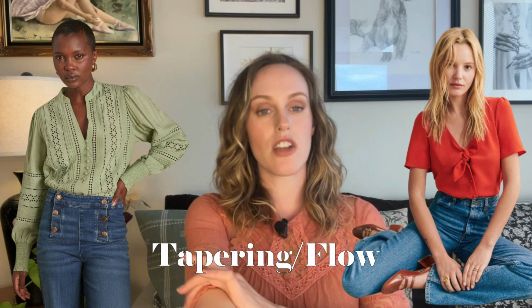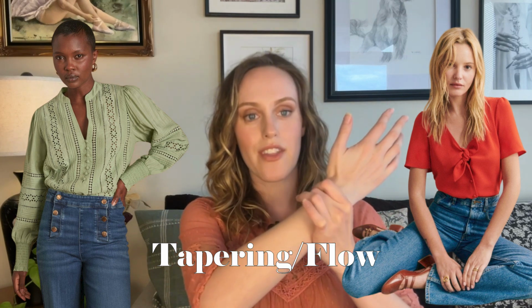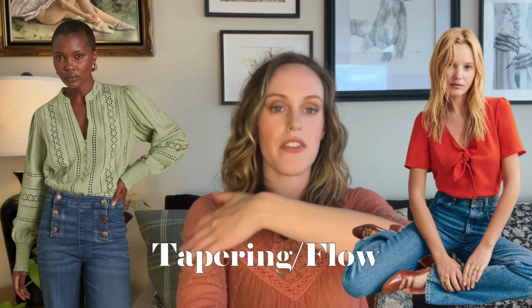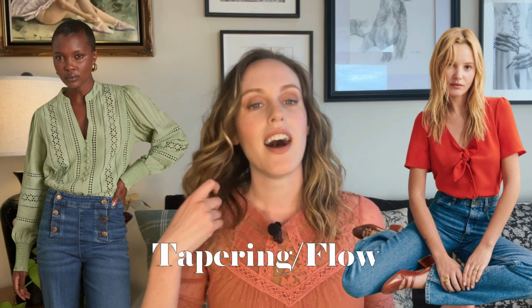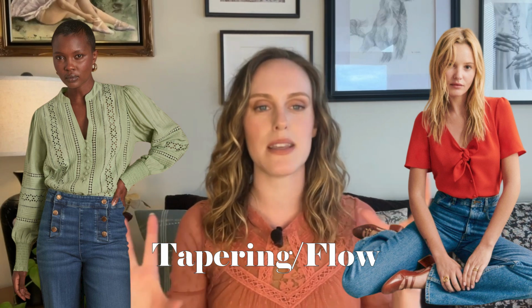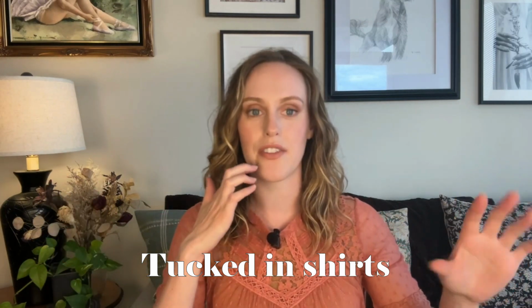And lastly, you want to find tops that stop at the smallest points of your arm. So you want it to gather near your wrists or your elbows, or a slight flow around the softest parts of your arm looks really beautiful. Again, all in moderation, nothing too extreme and nothing too overly flowy, so just keep it tailored with a bit of softness. Always tuck in your shirt or create a waist by a French tuck.